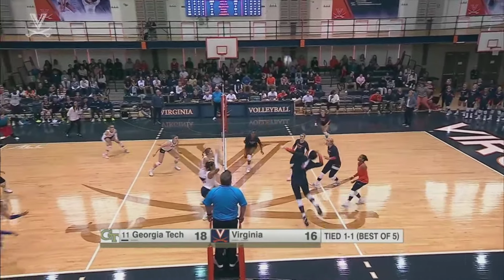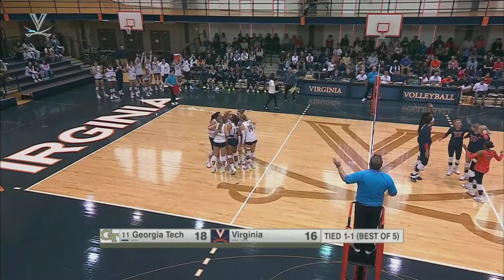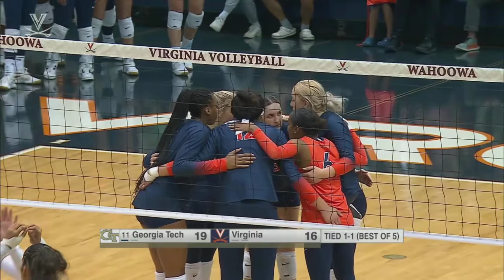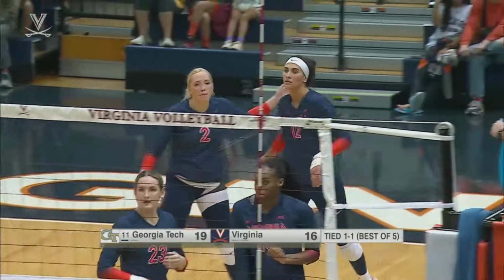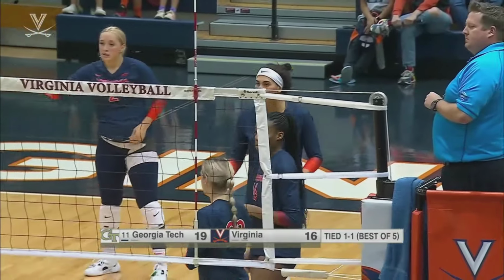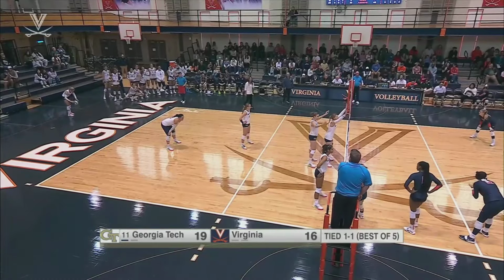Mishandled, and the bump set will go cross court. Carvacho spins it through. They're calling for a tip, but right now Georgia Tech's got the point. And they'll stick with it. Patterson will have the serve again. Georgia Tech back on top by 3.